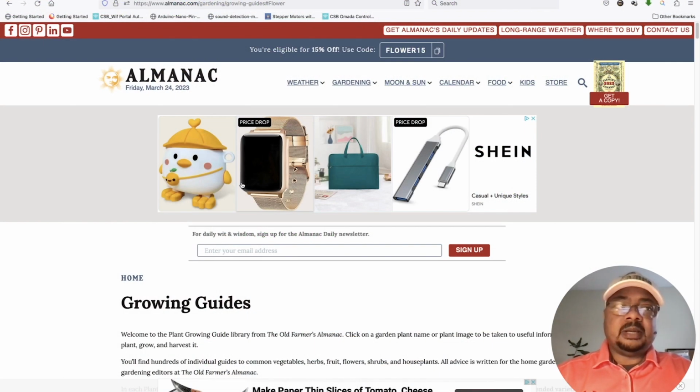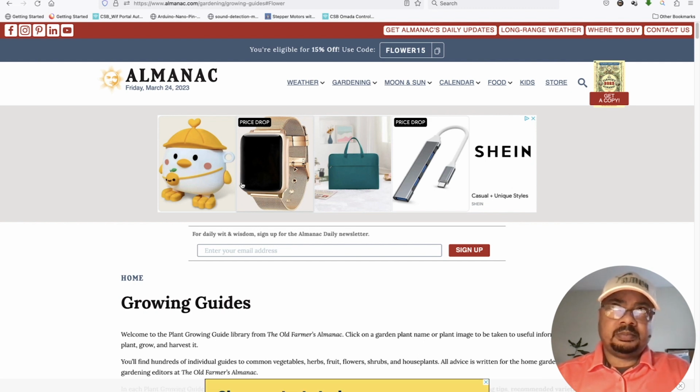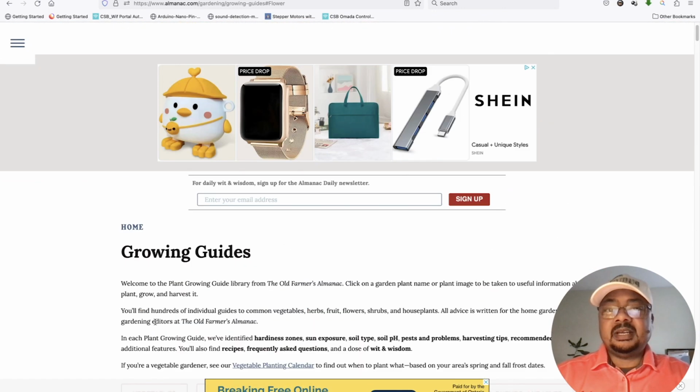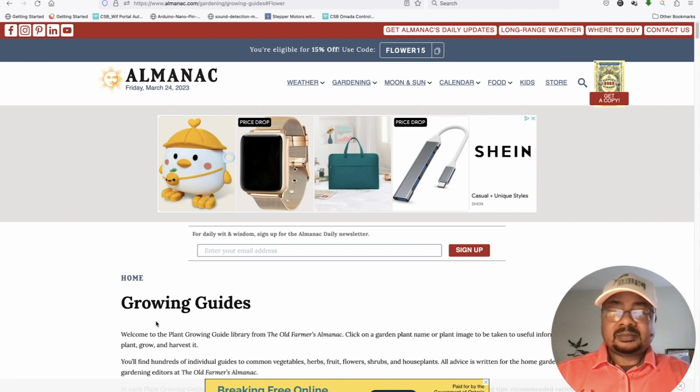So the third tip would be, you know where you want to plant your vegetable garden. You know how much sun it's going to get and everything like that. You've done your research on the Farmer's Almanac. You know what vegetables you want to get. Now you have to source these seeds.